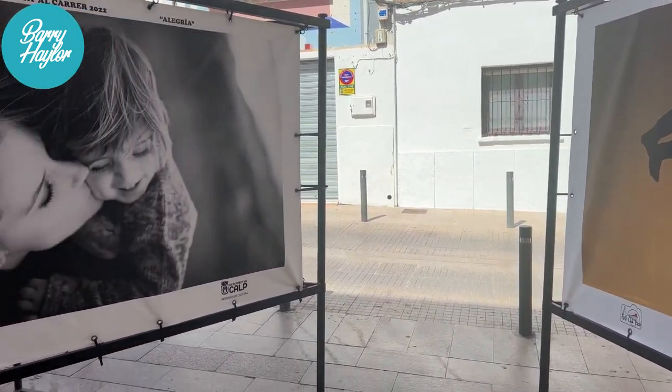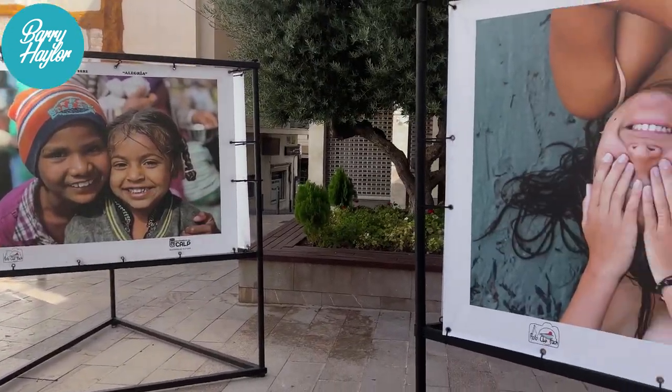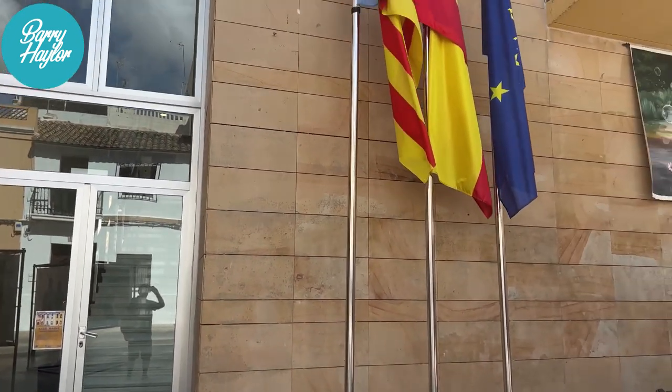This is an art display here, just outside the town hall, which is quite pleasant to look at. Some nice photos. This is the town hall in front of us.